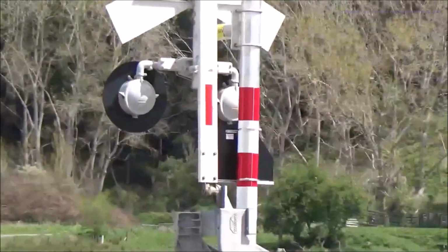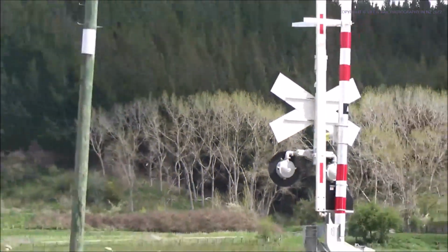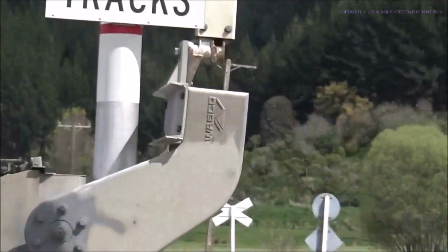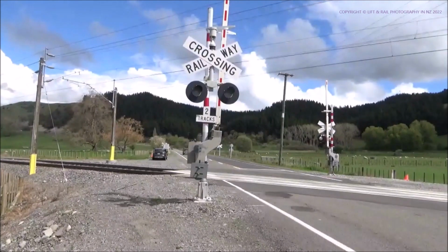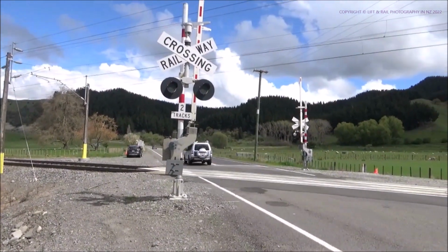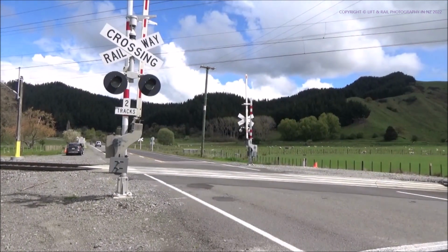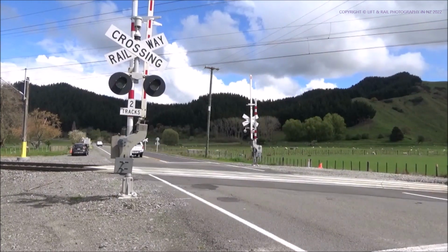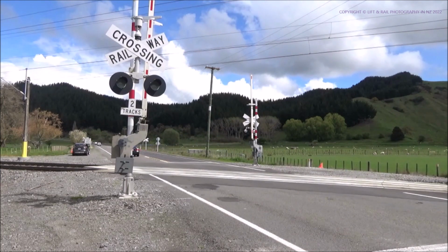See, if I zoom in on the other side, they are definitely Western Cullen Hayes lights, but the original Wabco barrier mechanisms are still here, because if I zoom in, you can see the Wabco label there. And so yeah, I am surprised that the barrier mechanisms weren't replaced too, although the mechanical bells here got replaced around February, March 2017, something like that. So yeah, with that analysis said and done, let's now go and wait for a train.